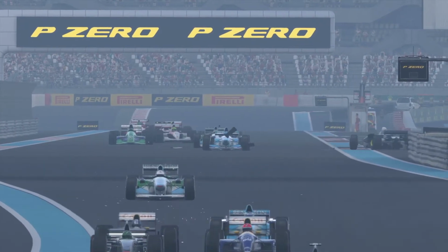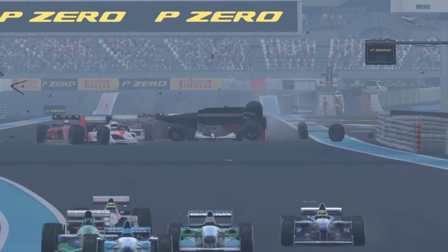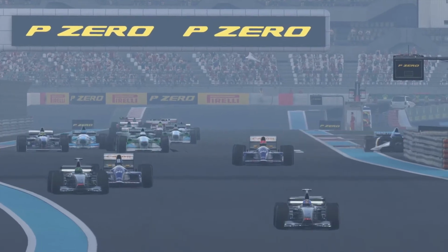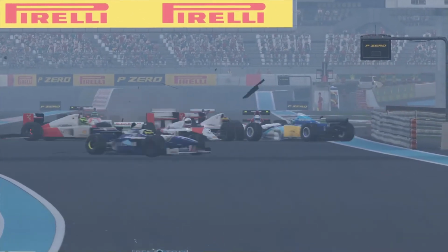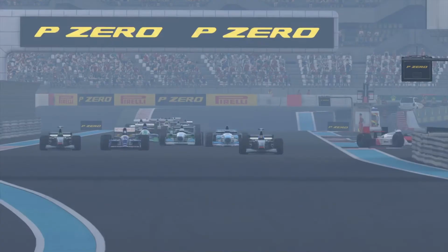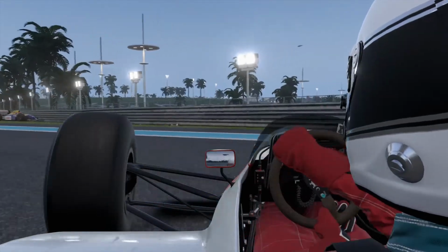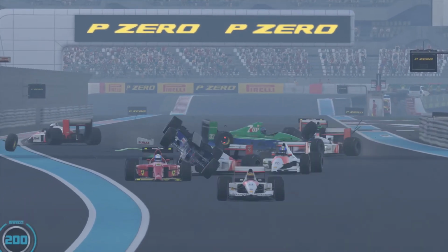Then we have this one. Nothing seems wrong yet. But then, boom, and Newman. Absolutely into the air. And then this one. Also very interesting. Look at that car up on top of multiple. Look at that pile up, because no one knows what brakes are. And then this one. Bang! Absolutely killed.